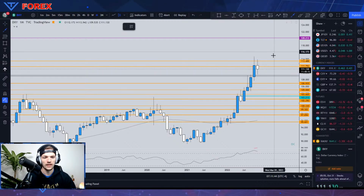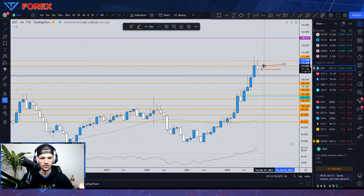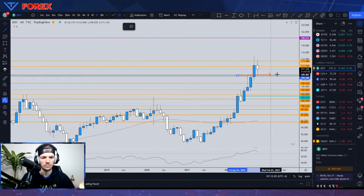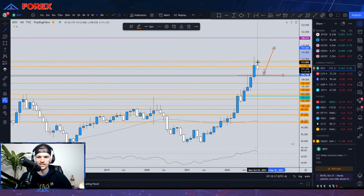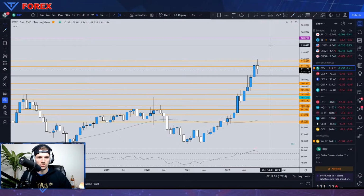Now that we're closing more or less like a doji here, with a pretty small body and big wicks on the top and bottom, you'd expect it to maintain this bullish sequence, create some support at 110, and then continue breaking out through 114. Once you break the high of the current month, which is 113.942, so let's say 114, you'll get some fresh bullish volume in play. It's going to be continuing structure and will continue towards 120.